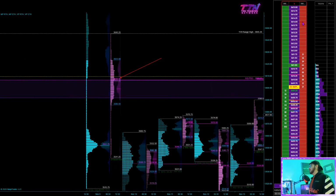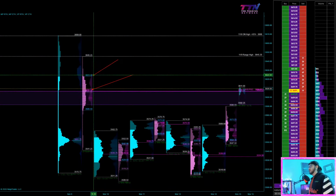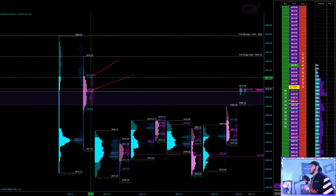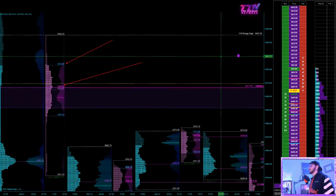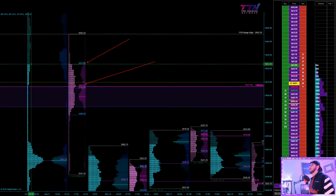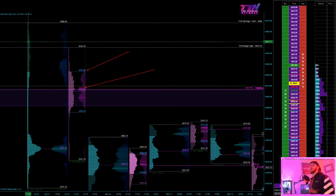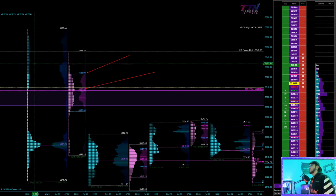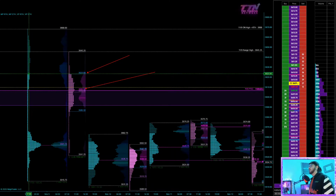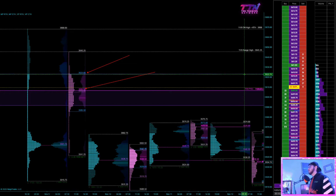And if we can, with that said, I would be looking towards these higher levels. You can see how this value area high from the 9th regular trading hour session also matches up with the value area high from the overnight session right here. So you can see the outside of the value area is kind of shaded. It's dark up here. So this is the value area high from the 11.9 overnight. This is the value area high from the 11.9 regular trading hour session.